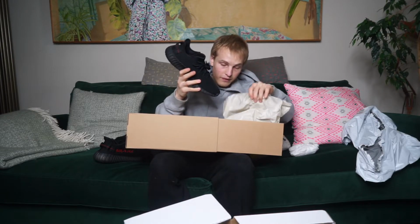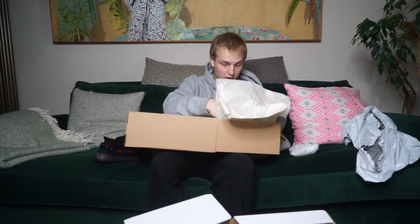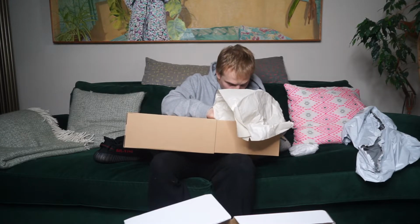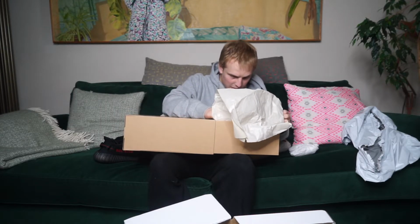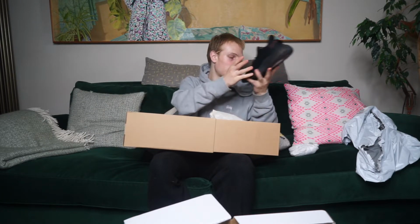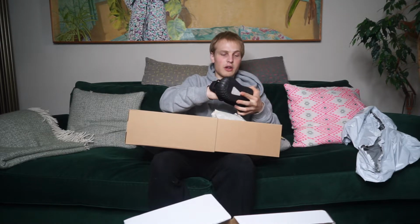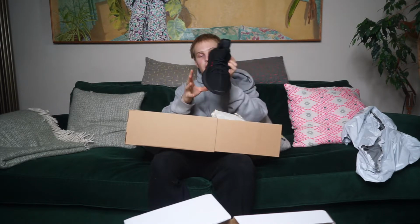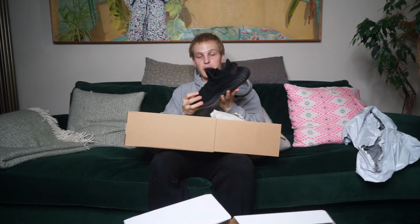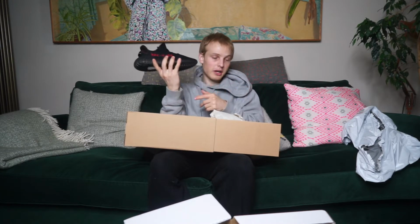I know when they first came out they were going for around 1,000, then they dropped to like 450 when they re-released them, and then they went down a bit to about 300, 370 is what they're going for currently at the moment. But yeah, Yeezy 350 Bread, maybe the best colorway of the V2 in my opinion. But yeah, really classic, clean colorway, going straight out.